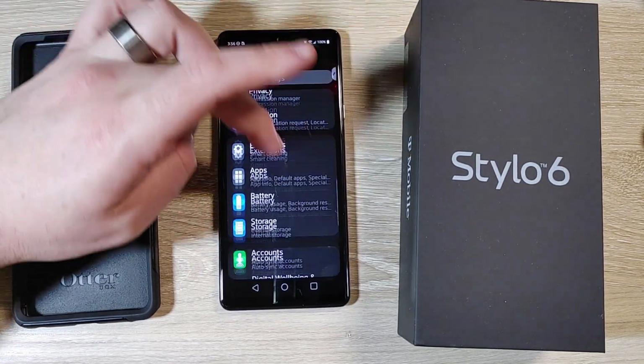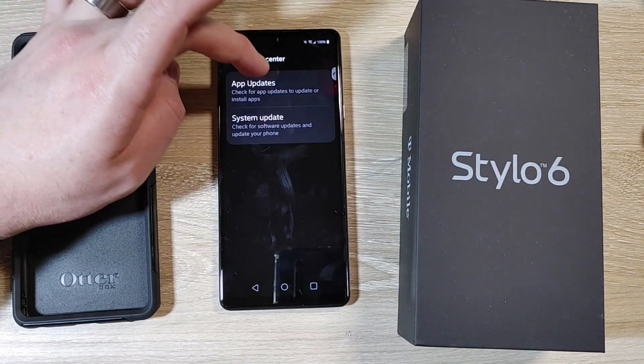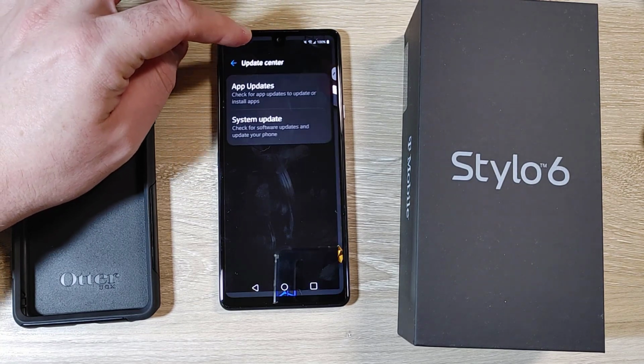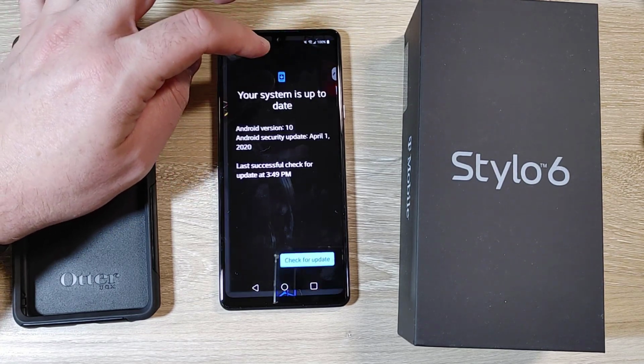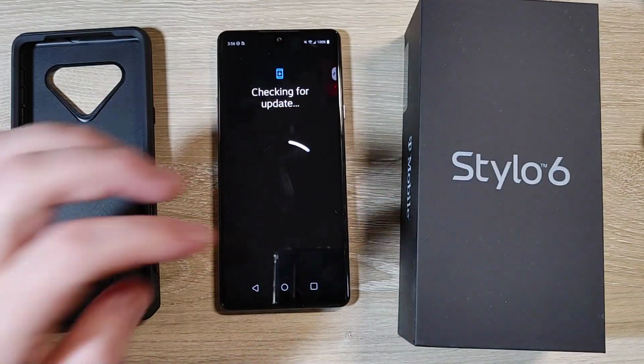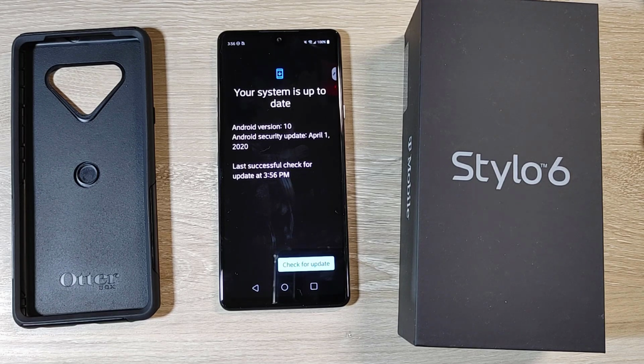So you can see how slow it is to go to these here. System, update center, app updates. So that's this LG apps, and look at the system update. Still on the April 1st security patch. It's currently July 20th, and this is a relatively new phone, so you think about it. I don't think we've had an update since we got it. That's one problem, which I made a video about, about LG not updating their phones.